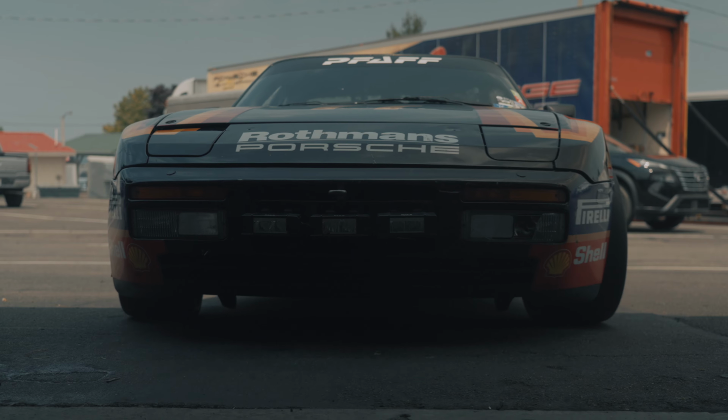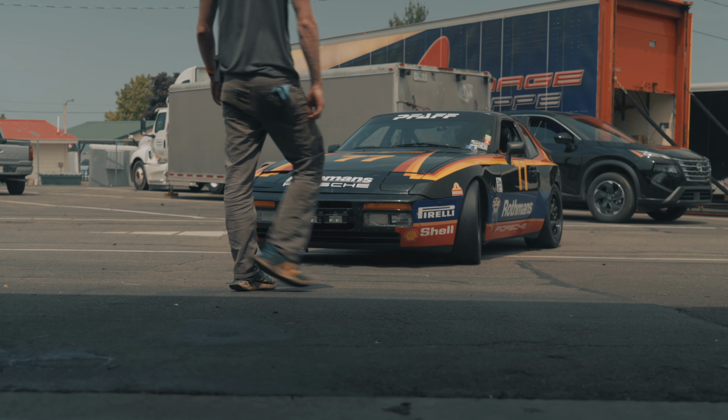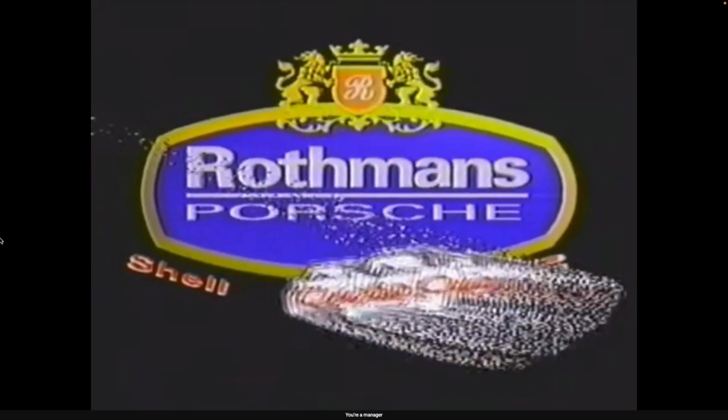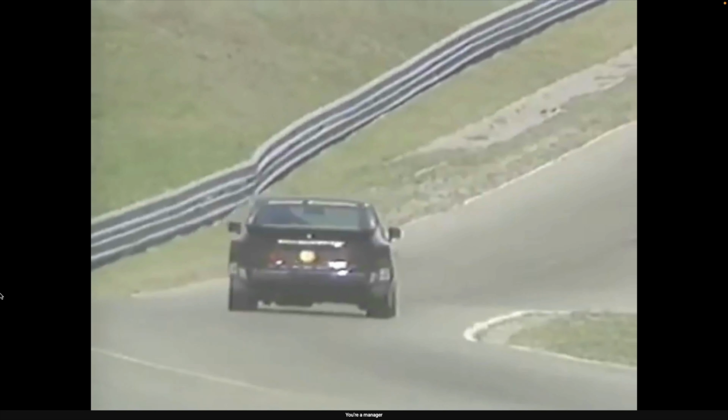You know, the car started out in Canada. In 1988, there was a series. We're at Mosport Park near Bowmanville, Ontario for the Rothmans Porsche Turbo Cup Series. The Canadian Porsche Turbo Cup, 944 Turbo Cup Series. It was a very competitive series. There were only 39 cars built for that series, built by Porsche for the purpose of racing the Turbo Cup Series.